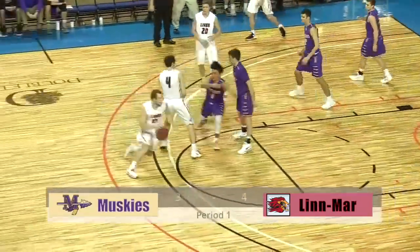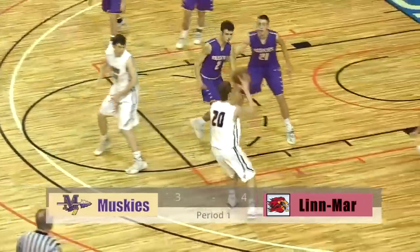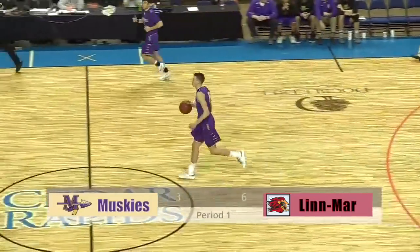There's Robertson. Back to Ruff. Ruff drives in on the wheel. They get it to Ennis. He's in on Wieskamp. Hutchison pulls up from 17. Good. Hutchison showing it all right now. And Linn goes up 6-3.